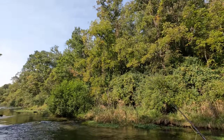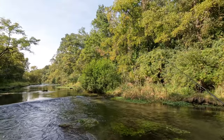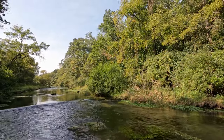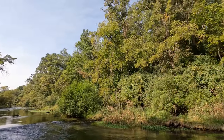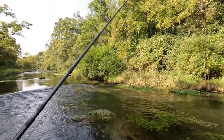Just had another one. Son of a gun. Two in a row. These are very small midges, so it is easy to miss them. But that sucks. That really sucks for me. All right, so we missed two that were good medium size, probably wild rainbows.